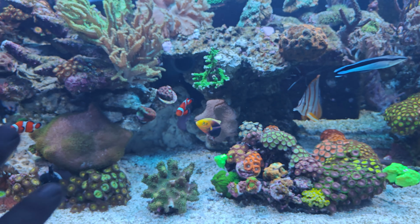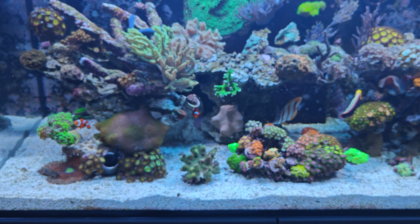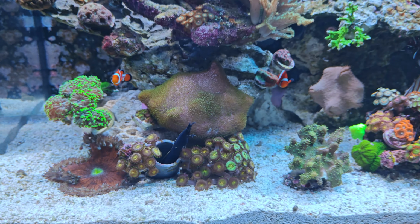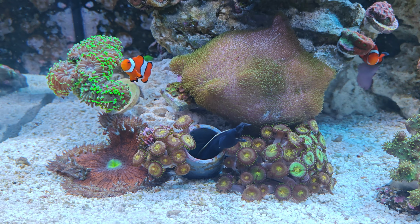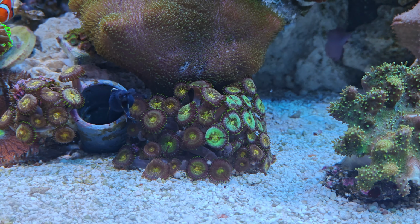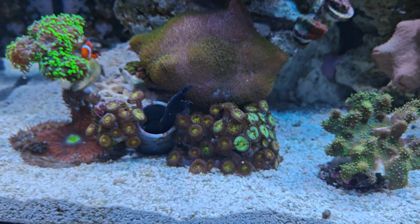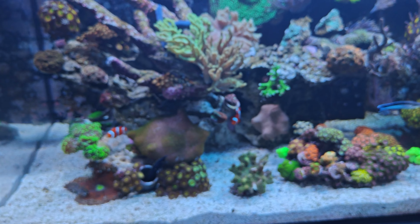I did also have a colony of pinkish Zoanthus right here, but I'm glad I got rid of those. And these are also ones that I need to keep in check, otherwise they'll spread around the entire tank. They look very beautiful, so no issues there. But they grow like crazy, so it's good to keep them in check for a bit.